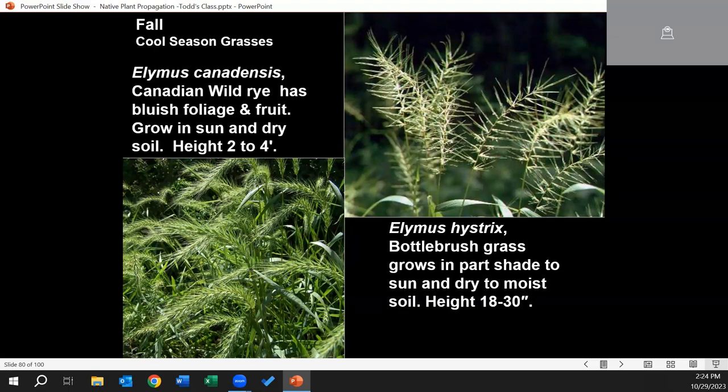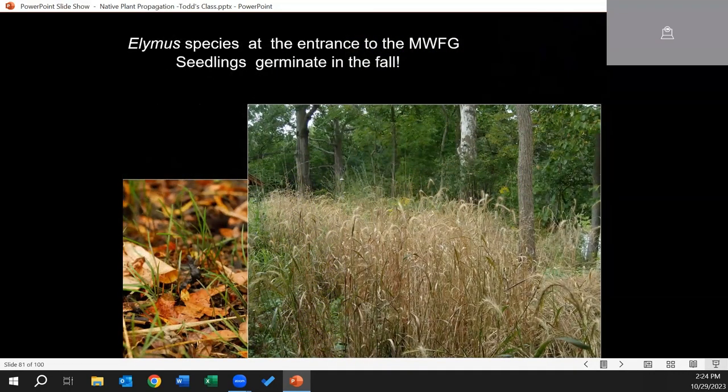The bottle brush grass is found along riverbanks. And it does like shaded areas. It can take moist to dry conditions, but not full sun. Where Canada rye likes more full sun, gets really, really big. So just be prepared. The bottle brush will be much smaller. Our native wild elements. So we have the bottle brush, the Canada, the Virginia, and the riparian. All the ryes are in that photo, and they will germinate in the fall.